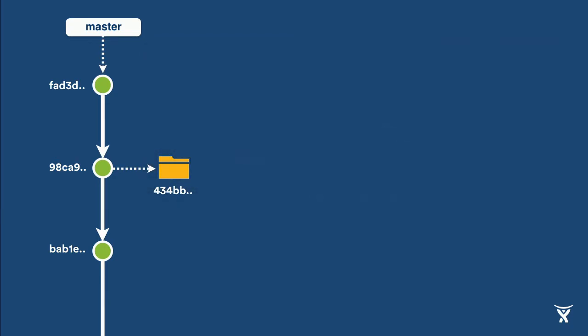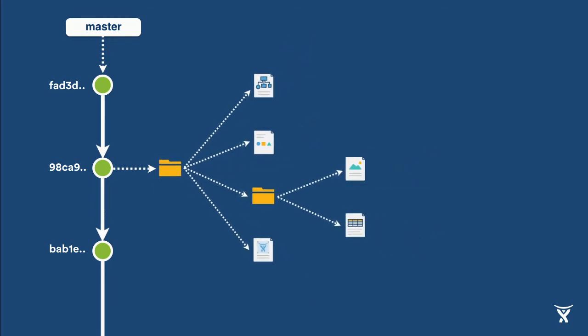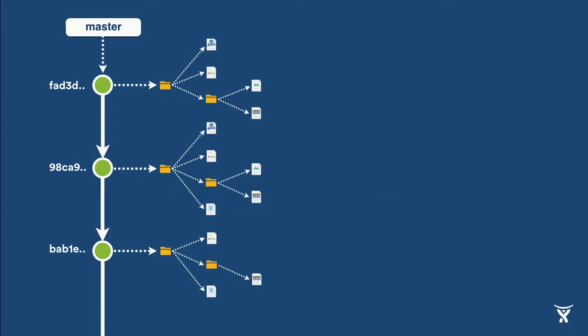So what happens as we build up and we start to add things? We have trees that point to other trees that point to objects eventually, and that's fine. And as we go along, these change. So we will often modify files, modify trees, add new files, remove them, etc.